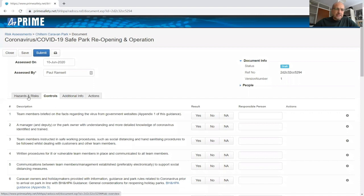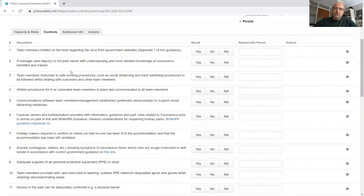When you've completed that section, click onto the Controls tab, and here you'll see a list of all the controls that are set out for you to answer by either clicking on yes, no, or not applicable for any controls that don't apply to you, and simply work through each one, clicking the appropriate response.